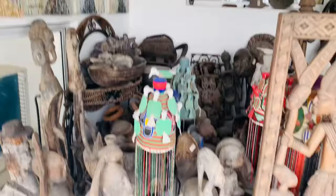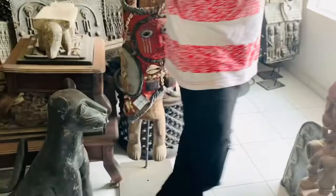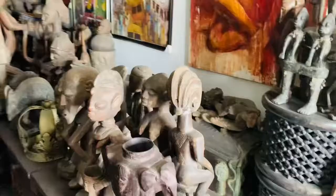I thought you didn't want to enter, you wanted to take pictures. Entering is a different thing, but taking pictures is a different thing. No, but I said we could take pictures. Okay, let's go. I think I'm done. Yeah, I'm done. So you're the one holding me.